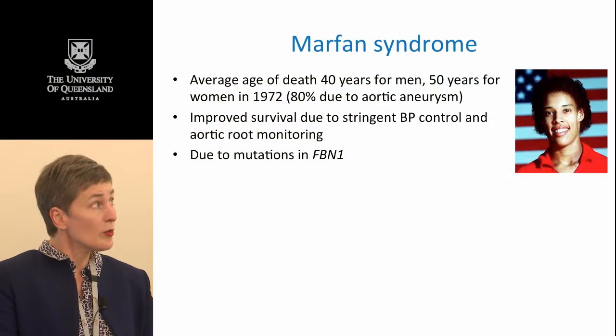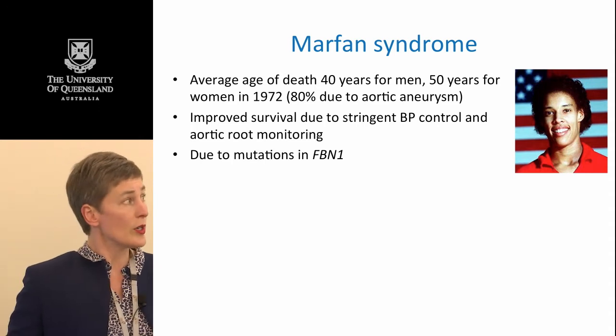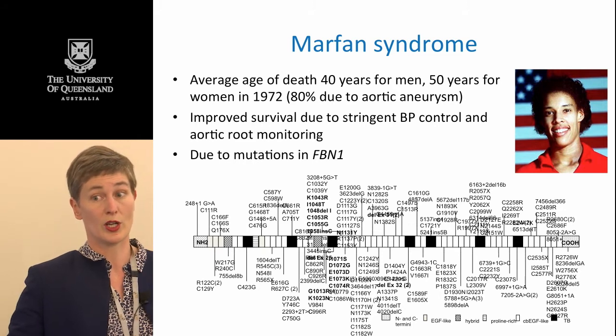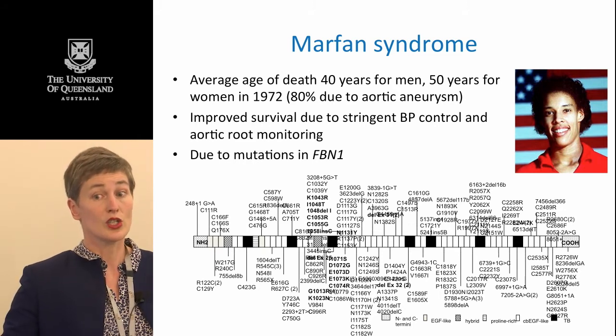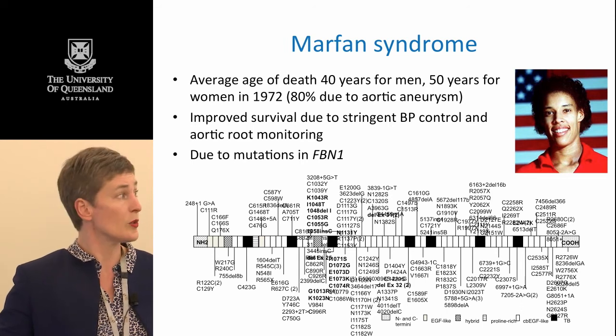So things are a little bit better due to stringent blood pressure control and due to aortic root monitoring. And it's almost always due to mutations in fibrillin 1. The trouble is, it's a big gene and every family's got their own mutation. There's no hotspots. So generally, this is a clinically diagnosed condition. People don't do genetic testing because it's too expensive.